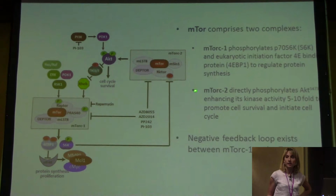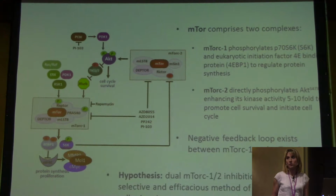Now, original clinical trials for mTOR1 inhibitors, which have already been done in CLL, showed moderate results, but they weren't fully conclusive. And the theory behind why this hasn't been optimal is because the inhibitors don't target both 1 and 2 complexes. So this is my theory, and I'm working on an inhibitor, which you can see here, called AZD8055, which blocks both of these complexes.